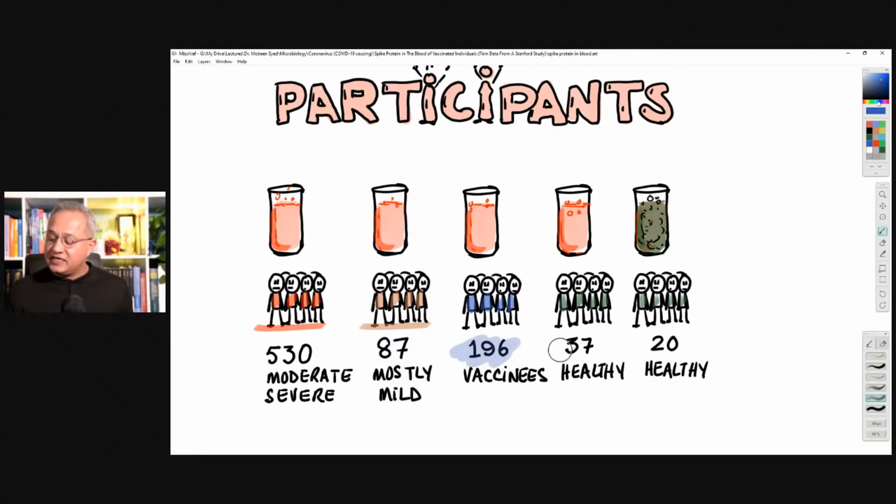Then 196 people who were vaccinated. And the vaccinated people's plasma, this was a Mongolian study done in, of course, Mongolia. And this was the plasma from that study's participants, 196 participants. 37 healthy individuals' plasma, 20 healthy individuals' saliva, because the study is actually larger than talking about the spike protein. The study was about the immunoglobulins present in the saliva and in the blood plasma and the effect in the lymph node. We will discuss those as well. Today is just the spike protein part.